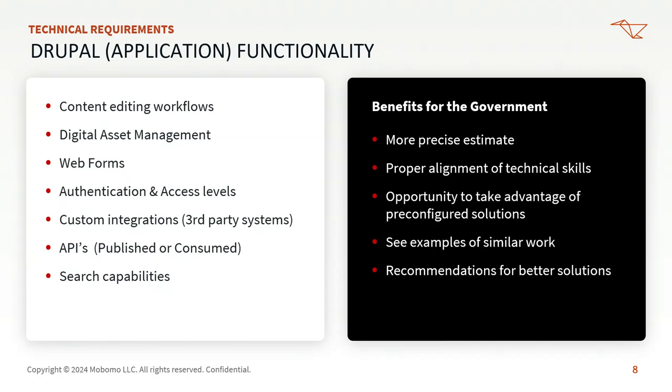Digital asset management. Drupal Media is great. Some government agencies have their own solution, and if you have one, let us know what it is. If there's an existing Drupal module, we know that we'll be able to leverage it. If there's not, we're going to have to write something custom. Custom effort means more time, higher price.